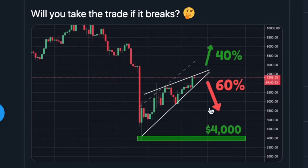And if we were to break to the downside, then the technical target would be all the way down at $4,000. And please leave your comments down below. Do you believe that we are in a rising wedge? And do you intend to take the trade if we break down?